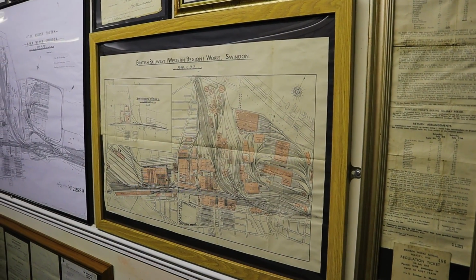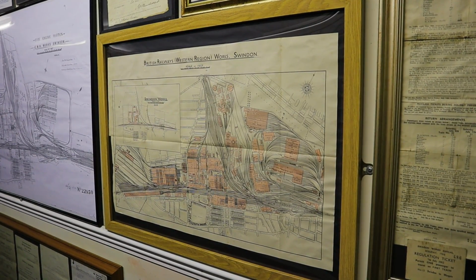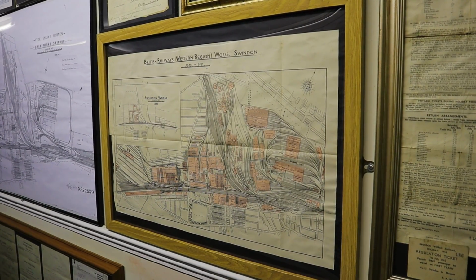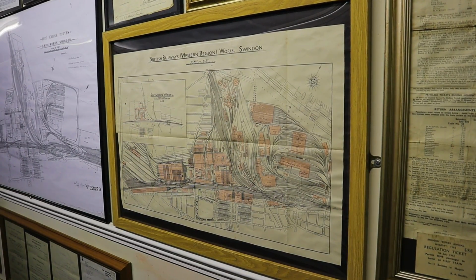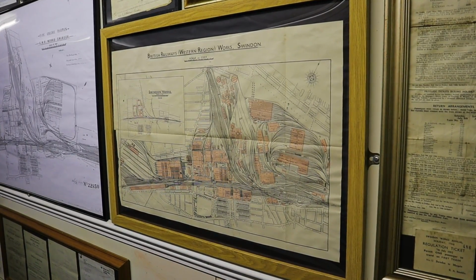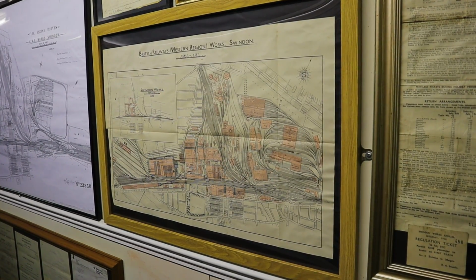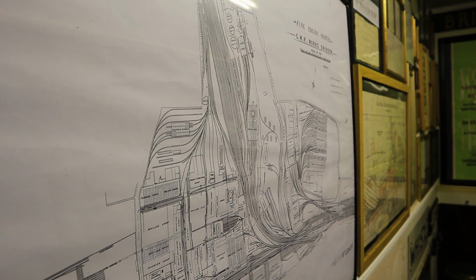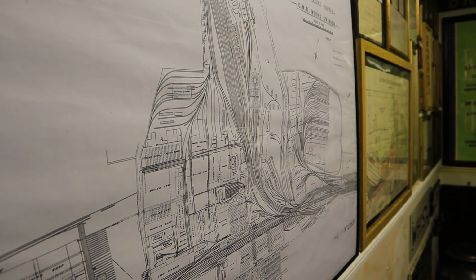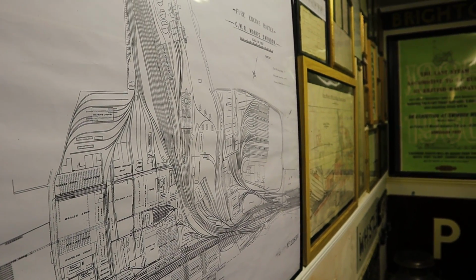Trying to avoid glare on the glass of that. I don't know if it's going to come out very well, but that's a plan of British Railways Western Region Works in Swindon, just a couple of miles down the road. Well, what it once looked like, Swindon Works, very famous works which built many steam locomotives and other locomotives as well. You just get an idea of the scale, the vastness of the Swindon Works, all those tracks there. That's truly phenomenal. Such a shame that it closed.